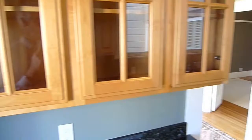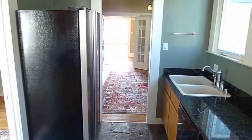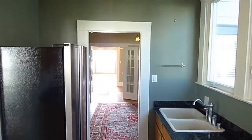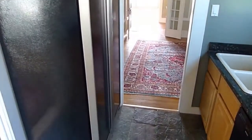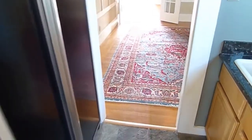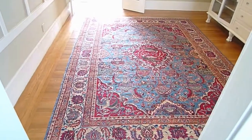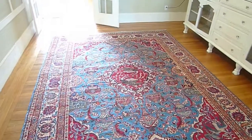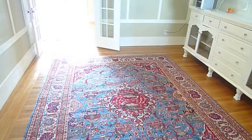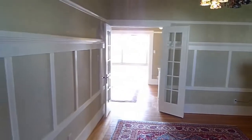Nice quiet unit. The lower unit is owner occupied. Great colors too. The unit will need to have area rugs over each room or over the hardwood. And you can either use these area rugs, or we can talk about you using your own.